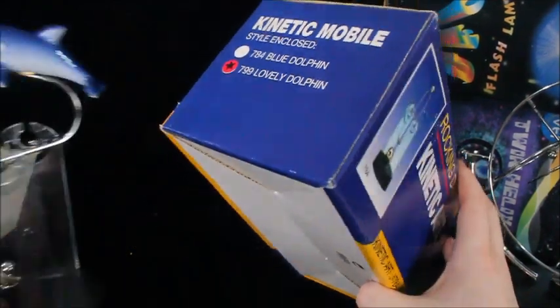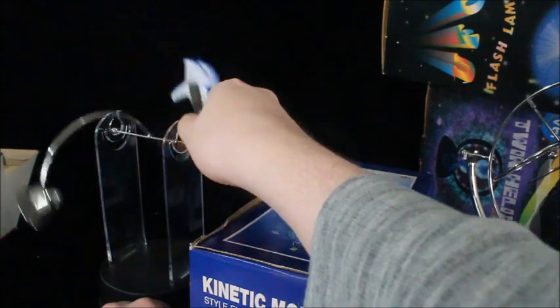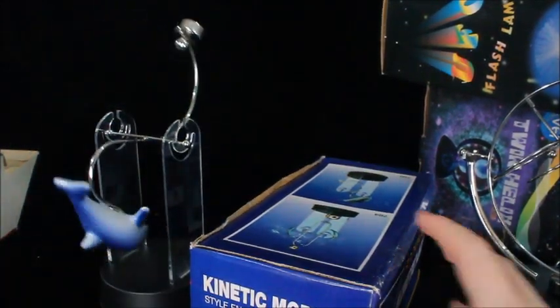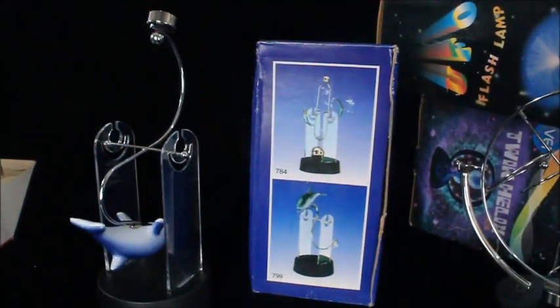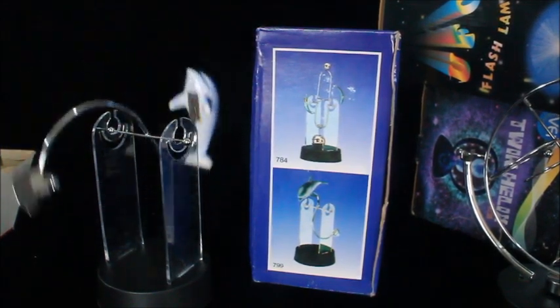But unfortunately, it's this boring dolphin kinetic. And it's in good condition and all, it's fine, but I didn't expect it. I mean, I can't ask for a refund. It's already too late anyways. But it is annoying. Because I totally thought I was getting this and they never showed it in the picture.